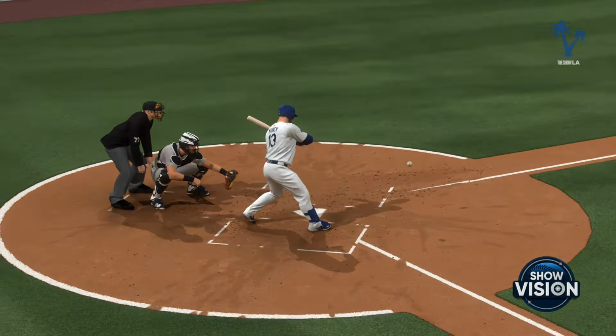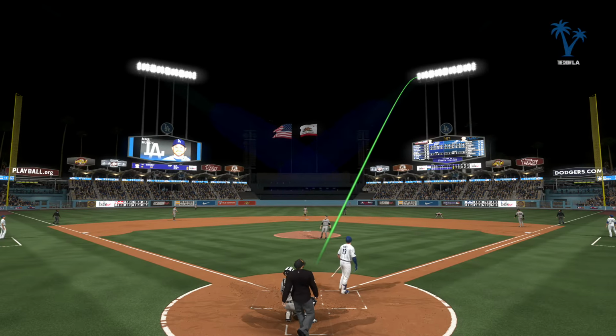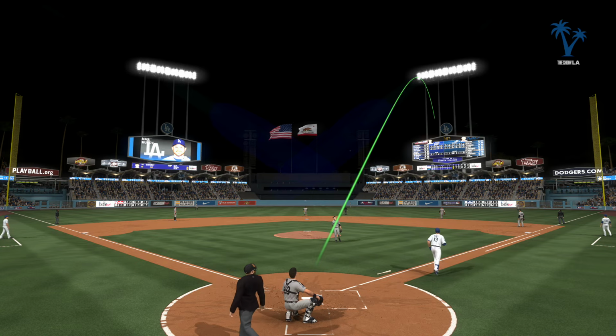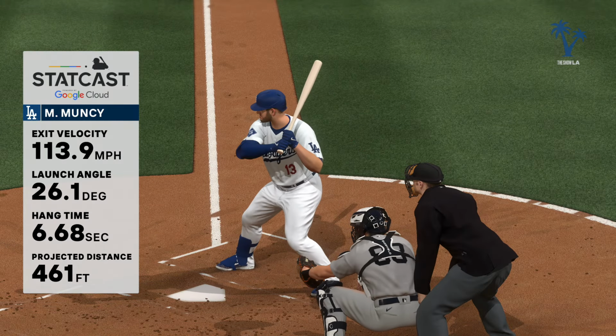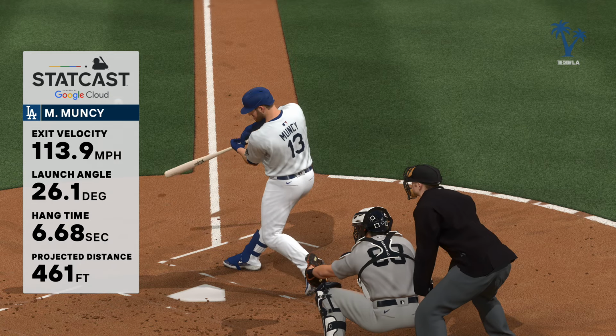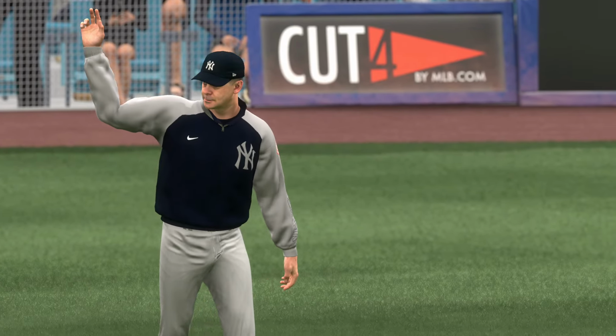Singy, this was a mammoth home run, over 460 feet, according to StatCast. You know, Boog, there are only maybe 20 or so guys in the game that can hit a baseball that far, and it's absolutely crazy it's even that many. Such an impressive swing of the bat right there.